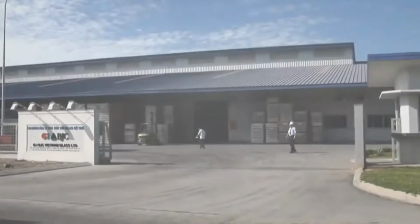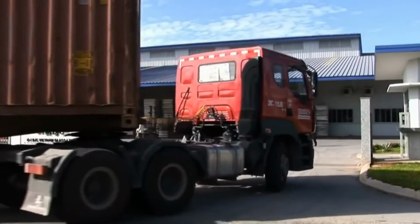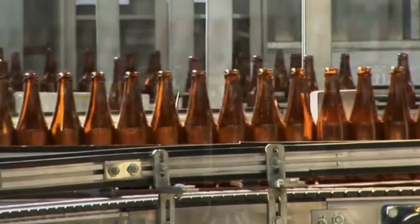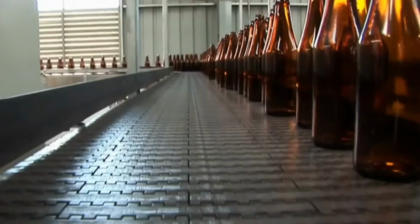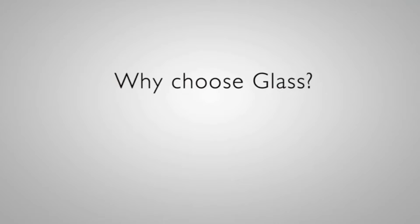At OIBJC, our core business is the manufacture of glass containers for the packaging industry, primarily servicing the food and beverage markets in Southeast Asia. Why choose glass?